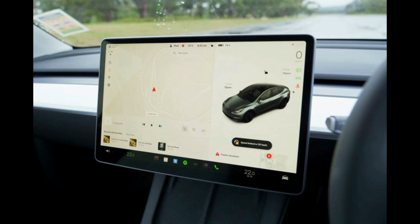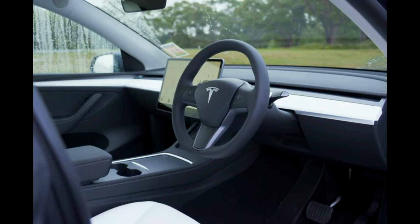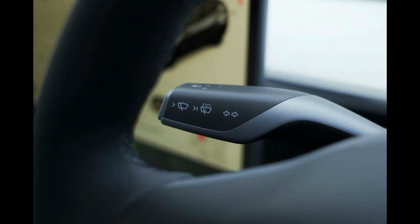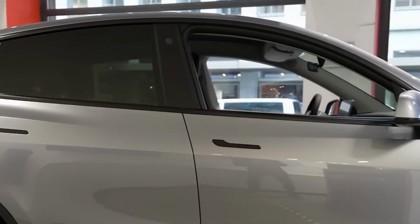2023 Tesla Model Y. Stepping up to the Model Y performance nets an additional electric motor for all-wheel drive. It produces a combined 413 kilowatts of power and 660 Newton-meters of torque. It uses a larger 75 kilowatt-hour battery and moves from 0 to 100 kilometers per hour in 3.7 seconds. It tips the scales at 2,072 kilograms.